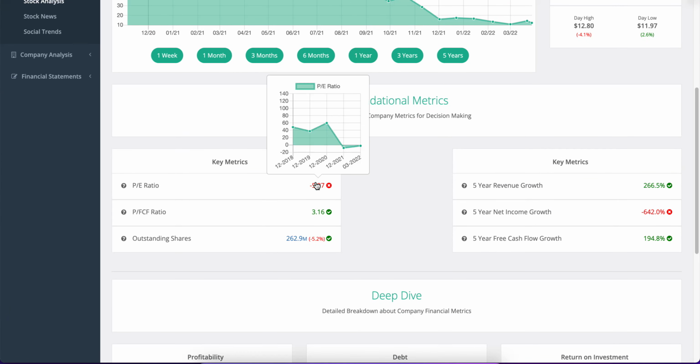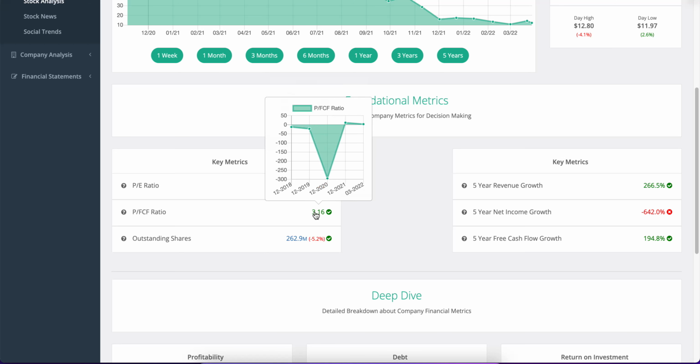Now let's take a look at the financials. You will see the P/E ratio here being negative. It used to be positive, high but positive, meaning that the company was making money, but now it's losing money. That's not a pretty picture to see, of course. But the price to free cash flow is low and positive, where yet again it used to be quite negative. So this may change.